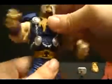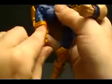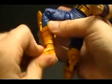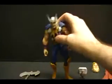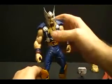And twist at the waist. His legs do come out and out again. As I mentioned before, double joint at the knee. No twist up at the top of the boot, but his foot does twist, and a hinge at the ankle. So not too bad. Oop. Stand up now.